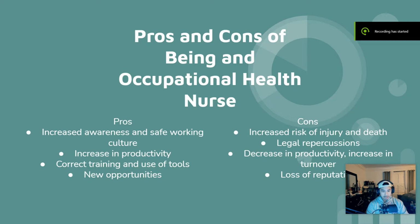Now that I have discussed the roles and responsibilities of an occupational health nurse, I will now go over the pros and cons of being an occupational health nurse. Some of the pros that are included are having an increased awareness and safe working culture, increase in productivity, correct training and use of tools, and new opportunities.